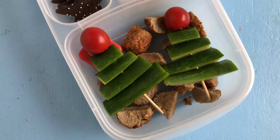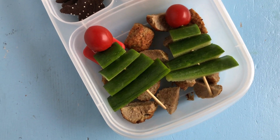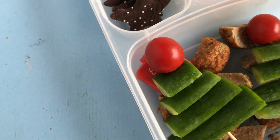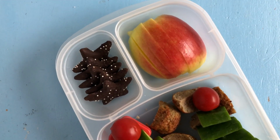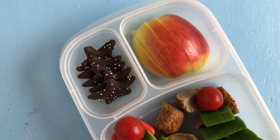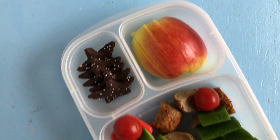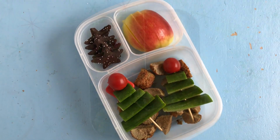Then on top we have some Christmas trees made out of cucumbers that I cut into graduated lengths and topped with a little tomato. That little container is ketchup for the meatballs. Then we have some chocolate stars from Trader Joe's, so yummy, and a really delicious apple. This is an ambrosia apple. They are so good. And that, my friends, is what is happening for lunch on Thursday.